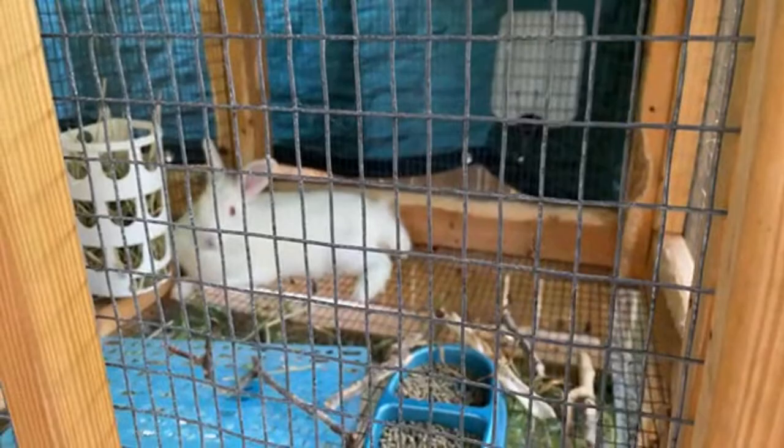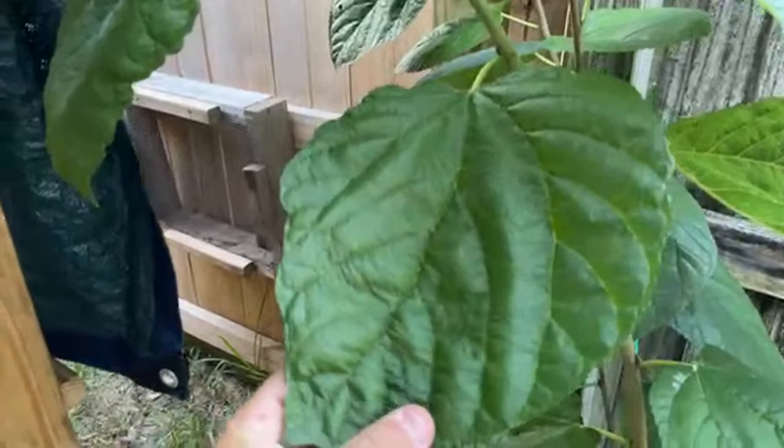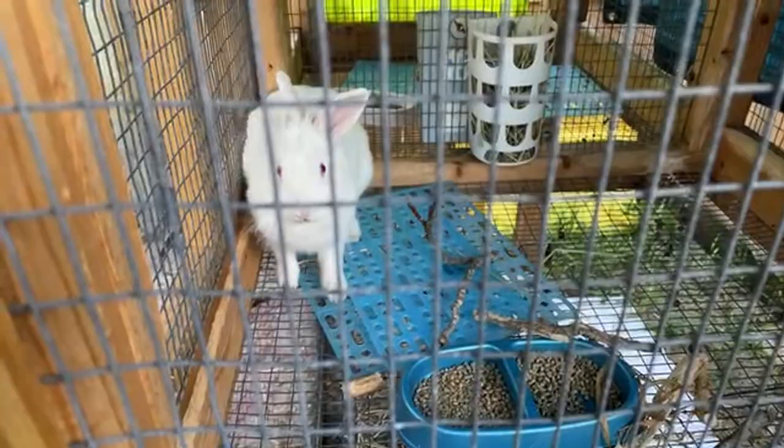I think I'll get her some mulberry sticks, though. They love a good mulberry leaf. Look at the size of this Persian mulberry that I grew in here. It's nuts. And if you notice that color of green, that incredible healthiness. Yeah, she could probably smell those mulberry leaves. You wouldn't mind if I got you some fresh mulberry leaves, would you? I'll cut you some before I go in.